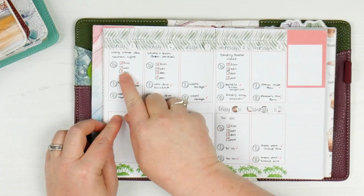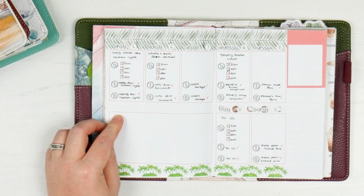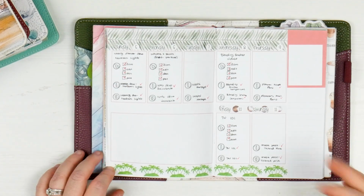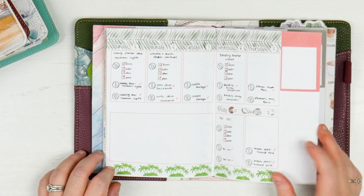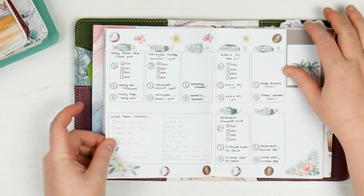I'll go over here, so you can see I've got film, edit, description, and post. That's so I can track where I'm at with the video. So has it been filmed? Yes, it has. Has it been edited? Yes, it has. Have I done the description? Yes. And posted? Yes, I have. So that's where I go with it, and then I just tick them off as I've done them.